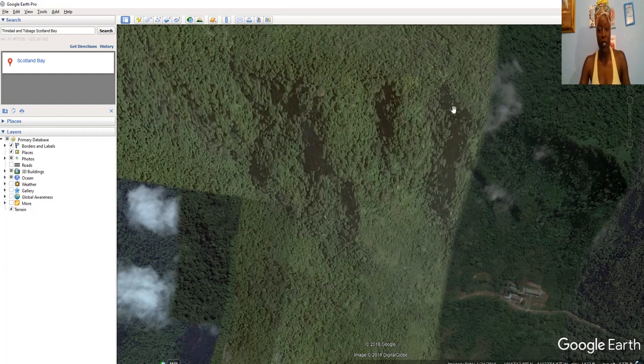And then there's this one. This is literally the apex of a mountain chain. This is the peak, and this is like the valley, okay? You see here? This is the valley.